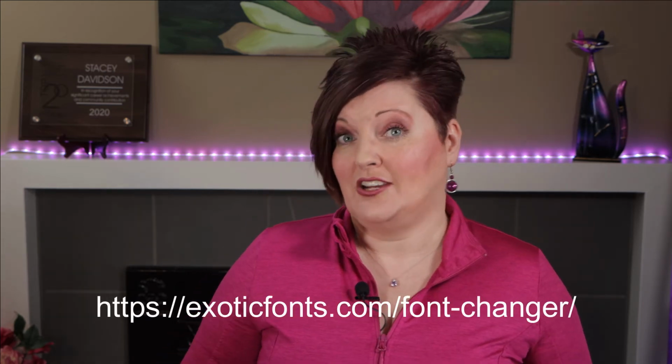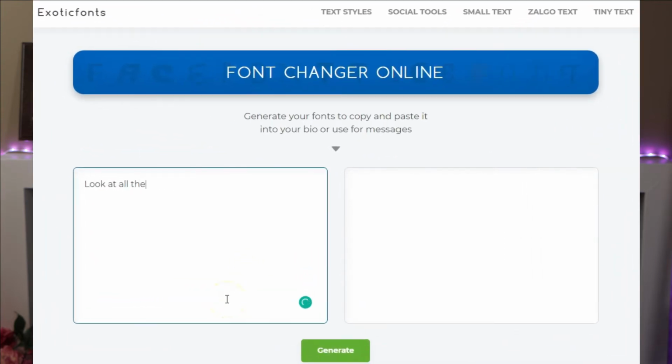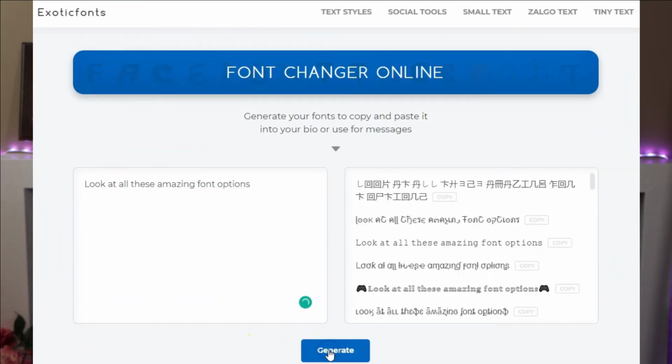Instead of typing your summary directly into LinkedIn, first type it up in a word processor like Microsoft Word or Google Docs. Then open your web browser and go to exoticfonts.com font-changer and copy and paste your first line. Hit that generate button and then choose from the alternate fonts that they give you. Copy the one that you like, then paste it into your summary.